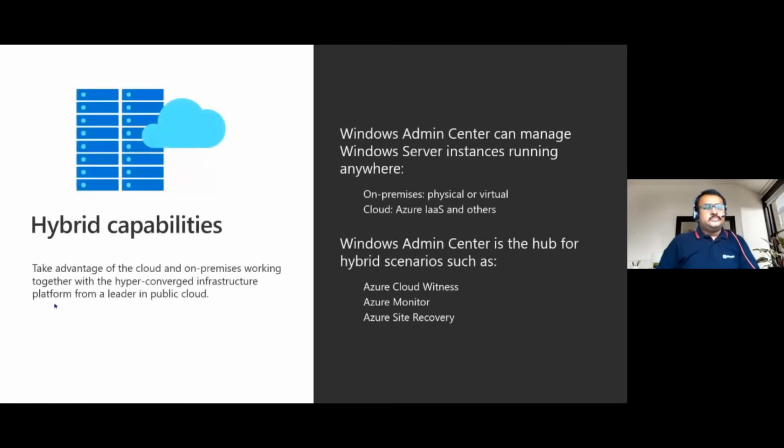Right. And now we have added a lot of hybrid capabilities that can extend your on-premises footprint towards the cloud. We have seen a few demos like file sharing, and some other demos of hybrid environments earlier also, right? Why do we need to look at this angle when it comes to on-premises to the cloud, right?